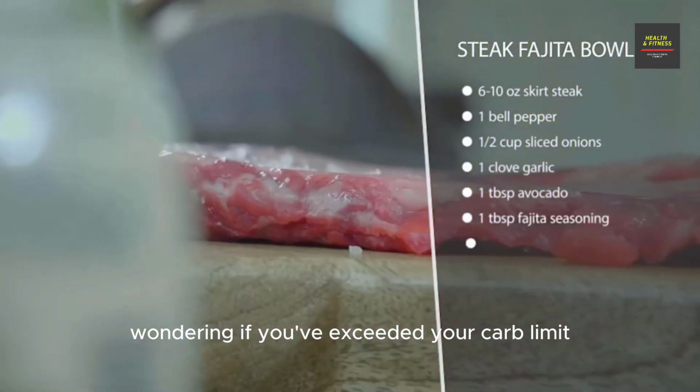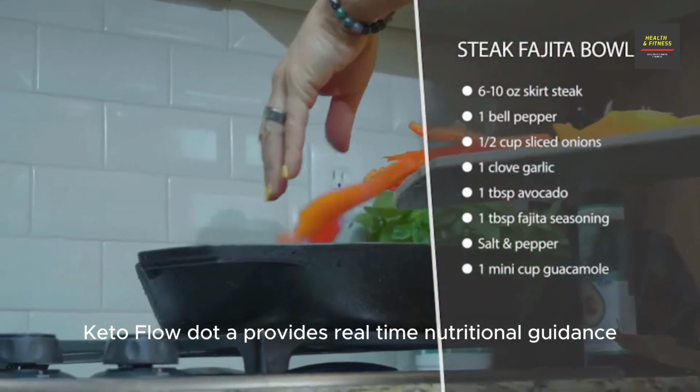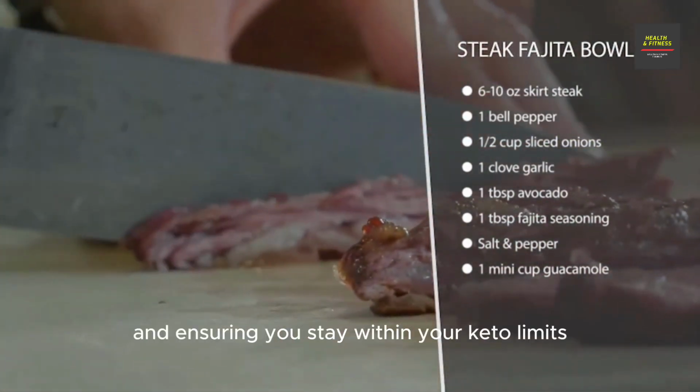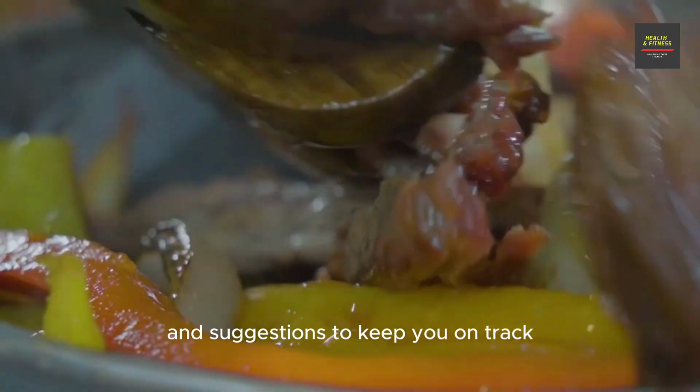Wondering if you've exceeded your carb limit? KetoFlow.ai provides real-time nutritional guidance, tracking your macros and ensuring you stay within your keto limits. It will even send alerts and suggestions to keep you on track.